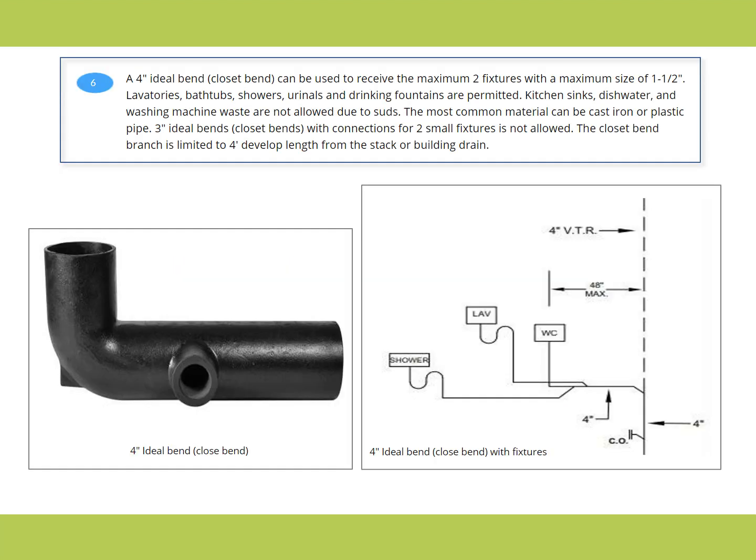A 4-inch ideal bend can be used to receive a maximum of 2 fixtures, with a maximum size of 1.5 inches. Lavatories, bathtubs, showers, urinals, and drinking fountains are permitted. Kitchen sinks, dishwasher, and washing machine waste are not allowed due to suds. The most common material can be cast iron or plastic pipe. 3-inch ideal bends, with connections for 2 small fixtures, are not allowed. The closet bend branch is limited to 4 feet of developed length from the stack or building drain.